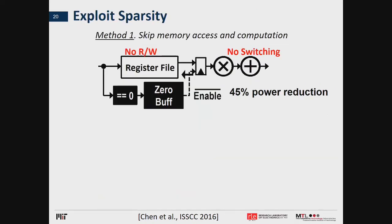Some other short things, just for completeness, that we can also do to accelerate processing and reduce energy. One is that we know that anything multiplied by zero is going to be zero, right? So if your inputs, which actually can be sparse because of the nonlinearity that's used in a lot of neural nets, if one of the inputs is going to be zero, then we can just skip the whole reading of the weight, and we can also skip the multiply and accumulation.